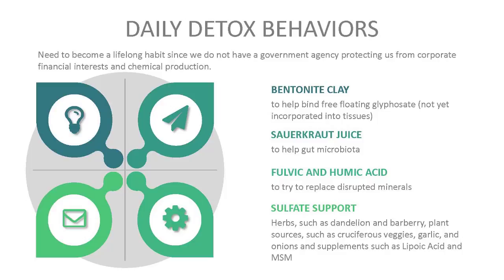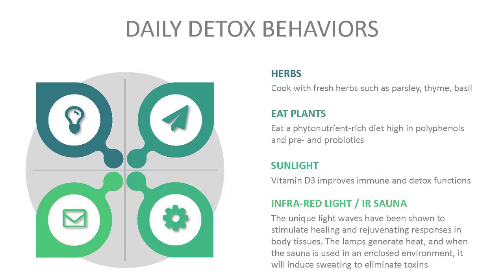Using herbs such as dandelion and barberry to help with sulfate transportation. And as well, we can use supplemental sources of sulfur such as lipoic acid or methyl sulfonyl methane, MSM. We can cook with herbs such as parsley, thyme, and basil. We can eat plants that are phytonutrient rich, which are high in polyphenols and probiotics. We can use sunlight. Vitamin D3 improves immune and detox functions. And lastly, we can use infrared light or IR sauna. Some great research there showing benefit in helping improve detoxification.